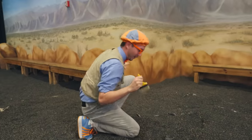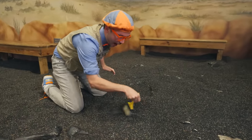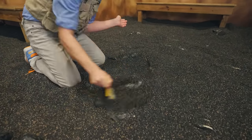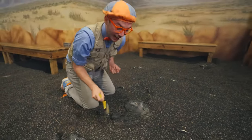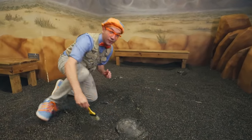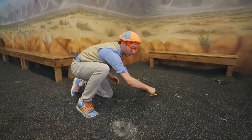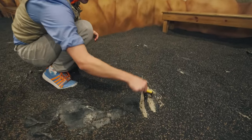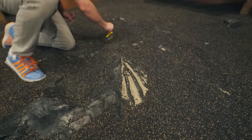Well, here we go. Ooh, let's see what we can find. Whoa, brushing away. Whoa, check it out. It's a fossil. I wonder if this is a dinosaur. What kind of creature this could be? Whoa, check it out. Huh, are those fingers? Whoa, this looks really cool.